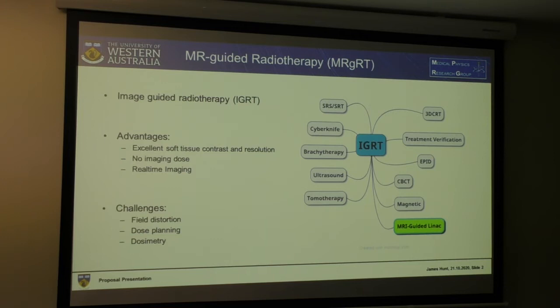Some of the challenges though with MRGRT: we have field distortion from the magnetic field, which is always a part of MR imaging. This affects dose planning to some extent. And the big difference with CT and MR is that CT is absorbed the same way as radiation. It's absorbed in a similar way to the megavolt beam, the treatment beam. MR images very differently to radiation because it's based on proton and nuclear density as opposed to electron density. So those are the big challenges. It affects how we can dose plan and dosimetry, but a lot of that is looked at as part of algorithms to translate between the two.